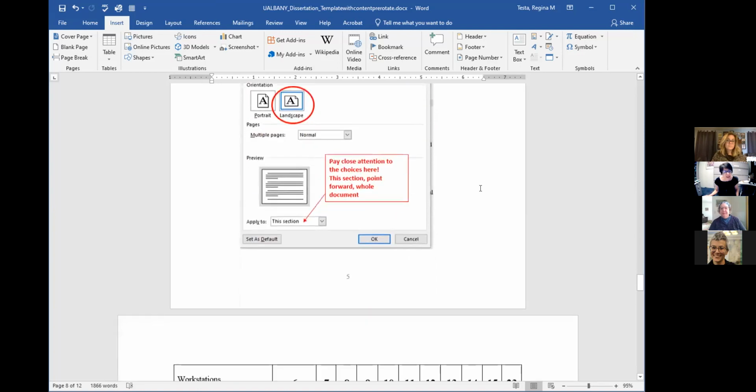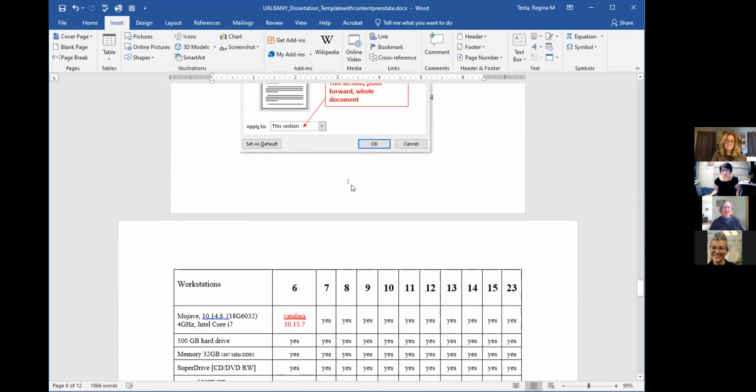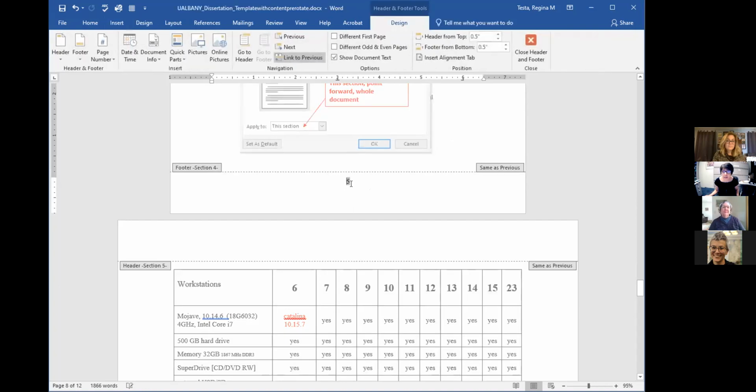I'll try to talk a little slower because this is the meat of your page numbers. I want you to see here where 5 is. Now, when you deal with headers and footers, and then you go back to the content of your document, you want to double click in that area. So if I want to address my footer, I'm going to double click, and you'll notice that your content, the body of your document, turns gray. Footer section 4. Your footer sections may have different numbers, but what I want you to pay attention to is the same as previous and what that means.